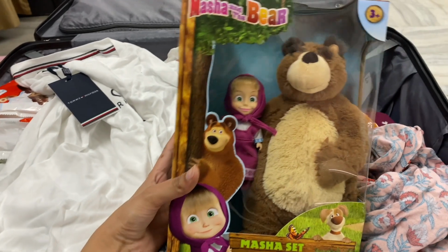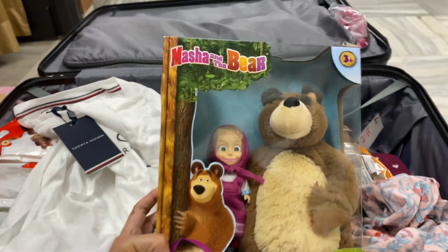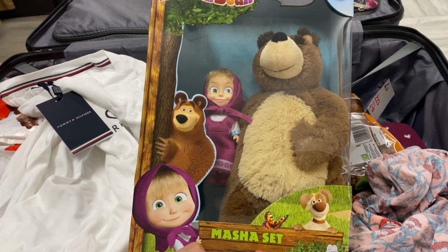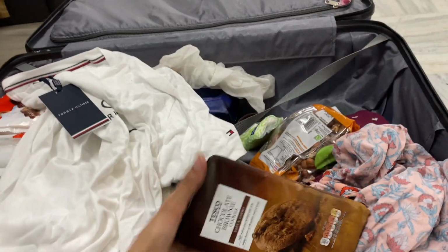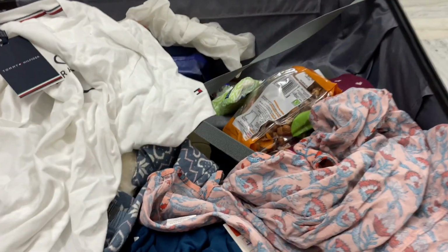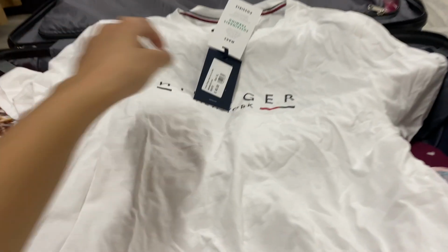This one is Masha and the Bear. My cousin really watches Masha and the Bear and she really wants this, so I just got it from amazon.uk. This one was 30 pounds, I guess. Yeah. Then some cookies. My brother loves trying new things, so I got these chocolate brownie cookies from Tesco, 2 euros. This was also 1 or 2 euros, I don't remember. Then there was a discount in Sligo.